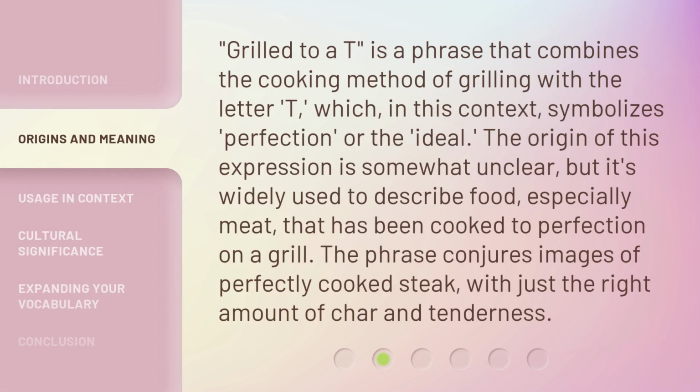Grilled to a T is a phrase that combines the cooking method of grilling with the letter T, which, in this context, symbolizes perfection or the ideal. The origin of this expression is somewhat unclear, but it's widely used to describe food, especially meat, that has been cooked to perfection on a grill. The phrase conjures images of perfectly cooked steak with just the right amount of char and tenderness.